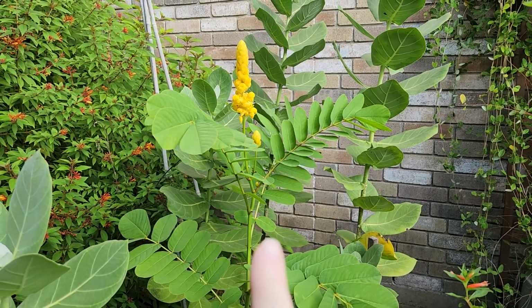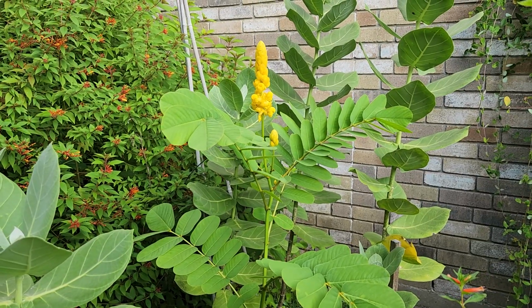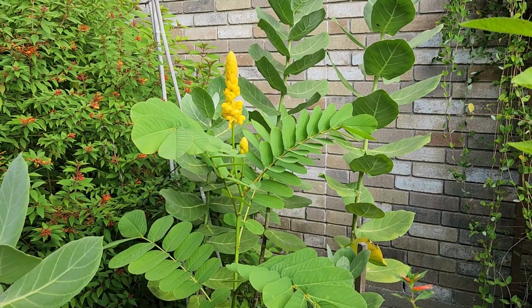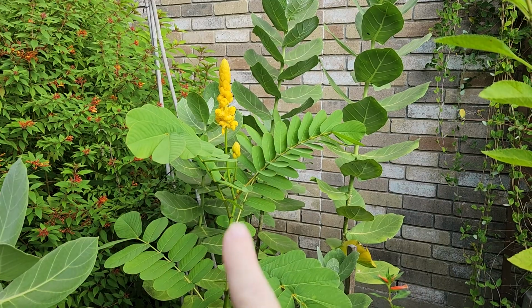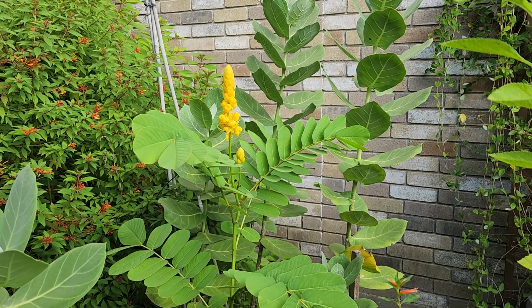I grew this from seed, and I will be starting this from seed earlier next year, because I started it late in the springtime, unfortunately. But it is blooming this fall, and so I absolutely love seeing this. It is a host plant to the sulfur butterflies, so I want to get a little bit more of this in my garden if possible.